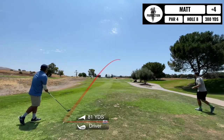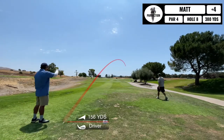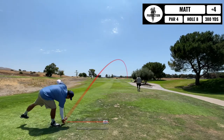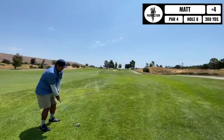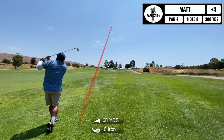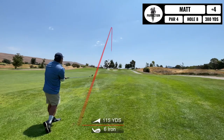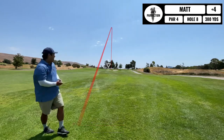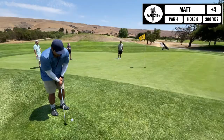Next up is into wind, par 4, 380 yards. Didn't hit the best of drives and it ends up fading off into the right, so I have quite a long shot into the green. Here's my approach into the green, and I end up clubbing up, and I need to get lucky here, and I barely clear the trap. So I have just a chip on to the green to get up and down.